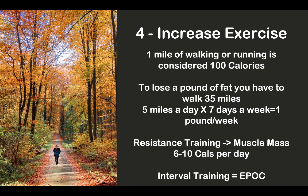All right, number 4, increase exercise. This is about getting out there and getting some more stuff going. A mile of walking or running is considered 100 calories. To lose a pound of fat, you've got to get moving a little bit more. You have to walk 35 miles to lose a pound of fat. Five miles a day, 7 days a week would be 1 pound a week. That's one way to exercise.